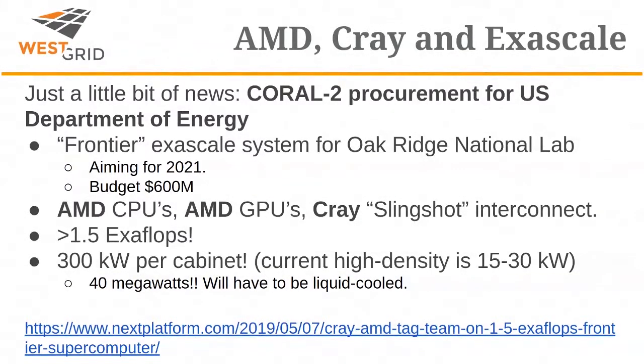And it's going to be an AMD machine with a Cray interconnect. So that's kind of interesting, that AMD has been very successful with their new very high numbers of cores in their CPUs. And their GPUs too. They're beginning to compete with NVIDIA, which is actually really good news for all of us, because NVIDIA has had the GPU market kind of sewn up, and GPUs are really expensive. So hopefully with a bit of real competition, we'll see some of those prices come down.